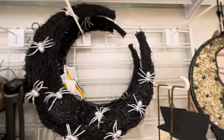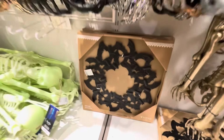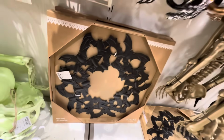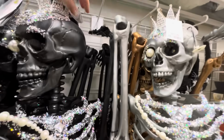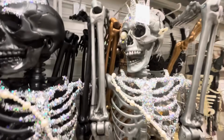Wreaths. I like this half moon. I don't know how I feel about the silver spiders though, but I love this bat one, y'all, and it's only $14.99. I'm telling you, I don't understand their pricing. Some stuff is really good and then some stuff is overly priced. So I'm like, what? And I'm super chatty today. I have no idea why.